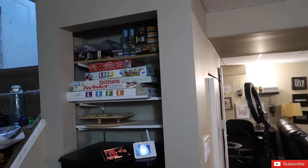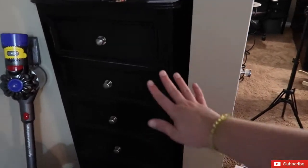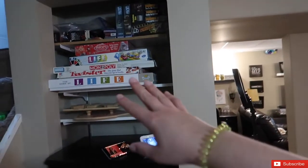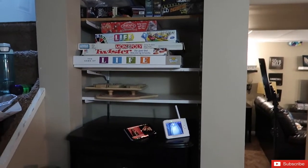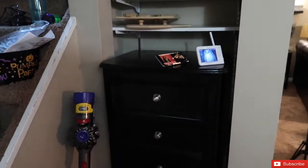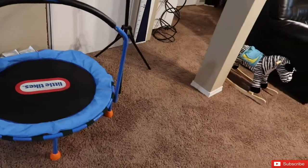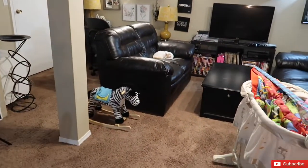And I've got just a bunch of games up there. Eventually, what I might do come winter time, because this is where I store all of our winter gear, I might just move winter shoes up on these shelves, so it's all winter gear in this whole little closet area. So might end up doing that, we will see. And then I moved the trampoline just right over here. It was over there, but it opens up quite a bit.